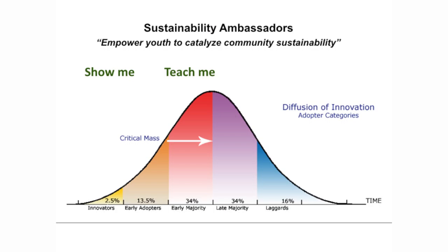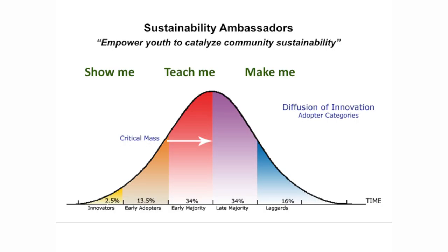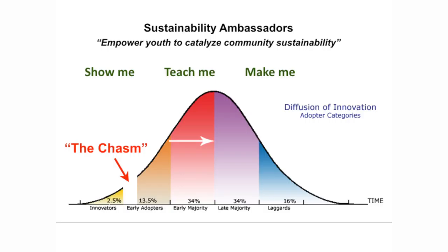But before you get to critical mass, there's the next 78% of the population that consists of the early and late majority. And they say, teach me. They're willing to learn, but will need a little more encouragement and teaching to get there. Finally, there's only 16% of the population left, and they're the laggards, and they say, make me. But sadly, before we even get there, there's a giant chasm between the innovators and the early adopters, where many great ideas fall down to their deaths, sadly.